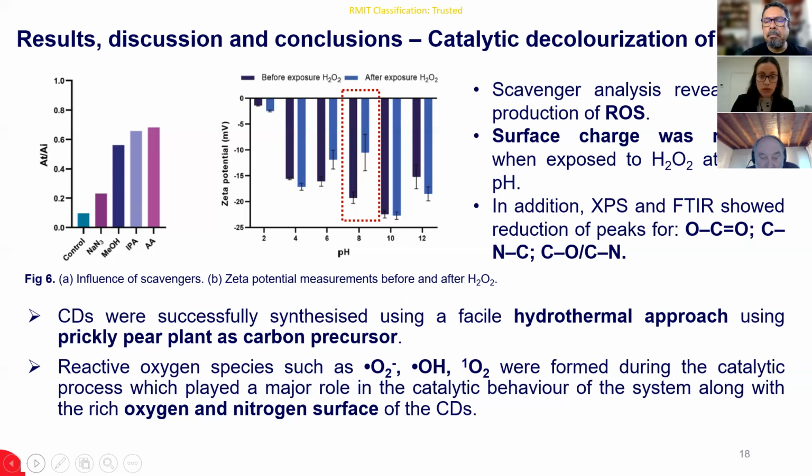As conclusions for this work, the dots were successfully synthesized using a very easy hydrothermal approach, using the prickly pear plant as a carbon precursor. Also, reactive oxygen species, such as singlet oxygen, superoxides, and hydroxyls, were formed during the reaction. They played a major role in the catalytic behavior of the system. And the nitrogen and oxygen groups also participated and have a major role in the catalytic decolorization of the dyes.